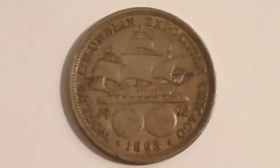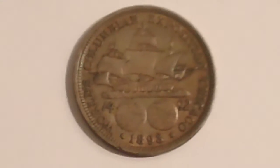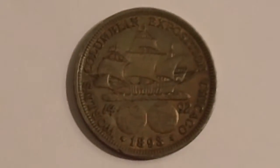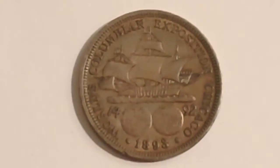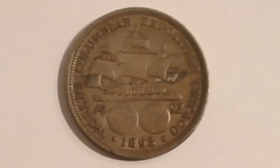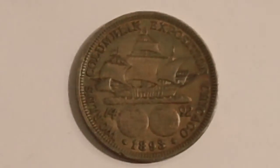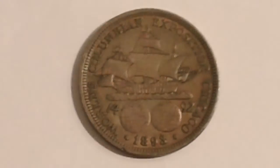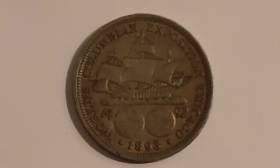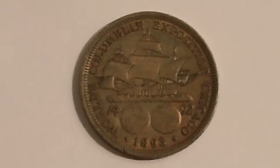And the worn, circulated pieces do have a little bit of value to collectors. Collectors love circulated pieces of the commemoratives, not just the Columbian Exposition, mostly because there are a lot of mint state examples out there and very few circulated ones. So that's the Columbian Exposition half dollar.